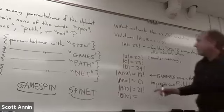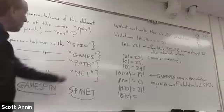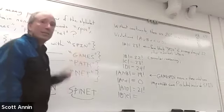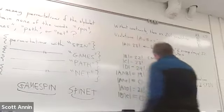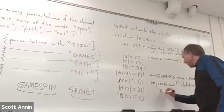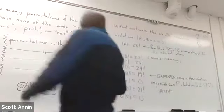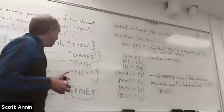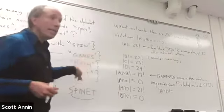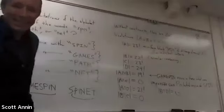So right now we're doing B and C. Can we do games and paths? That's impossible. There's an A that is locked in the middle of both words. Okay, let's keep going. Let's do B intersect D. Is it possible to do games and net? There's an E stuck, locked in both places. So that's also a zero.